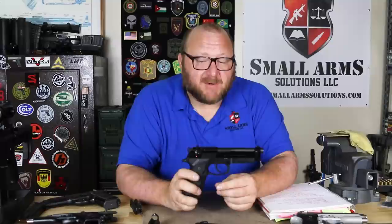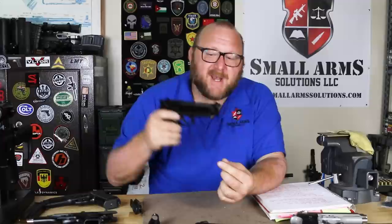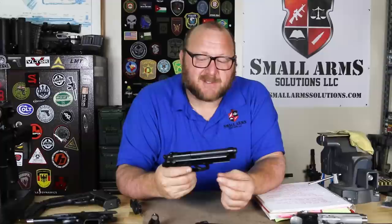But there were some things that they wanted. The first thing they wanted was a 1913 accessory rail. They wanted to have the ability to mount a flashlight. So, they did. They wanted a more aggressive trigger guard. Now, rumor has it this was more for compliance. If they got in hand-to-hand combat with it, it wouldn't bend when they hit somebody in the skull or whatever with it. Who knows what the Marines were thinking when they did it.